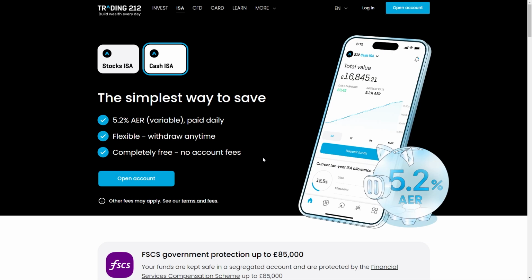So in conclusion, the main benefits of Trading 212 ISAs is the tax benefits that come with it. You will only be able to deposit up to £20,000 at a time per year with these accounts. However, all the money that you make will be tax-free. So in my opinion, it is definitely worth opening one of these accounts.